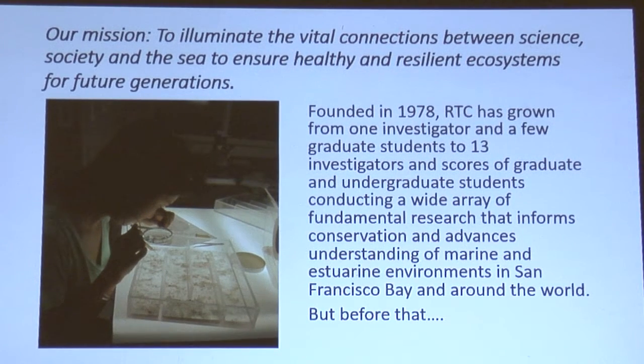It was founded in 1978, and it started with just one scientist and a handful of graduate students. And now we have 13 scientists or investigators and usually about 50 graduate students at any given time. And also undergraduate students that are conducting research, a wide array of fundamental research that informs conservation and advances understanding of marine and estuary environments in San Francisco Bay and around the world. That's also from our strategic plan.